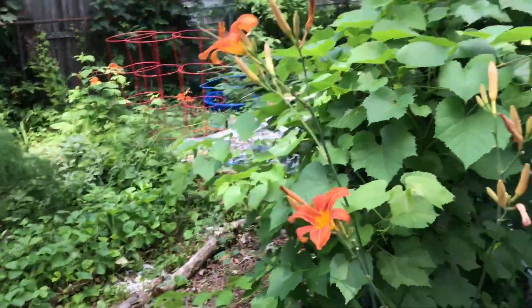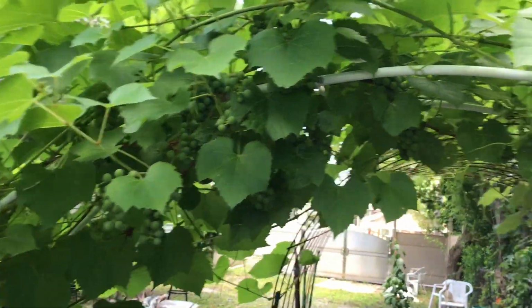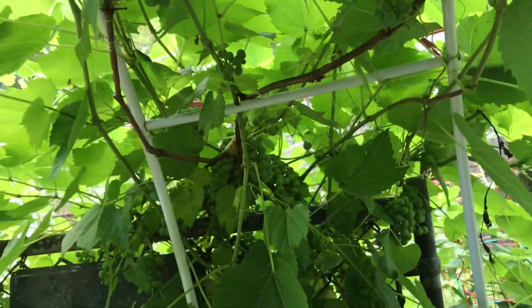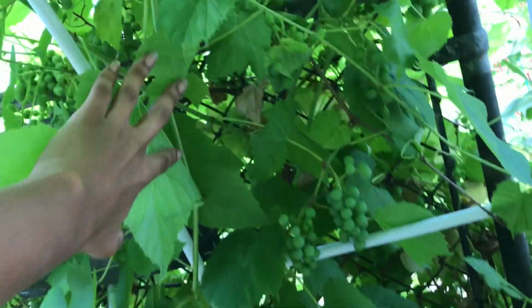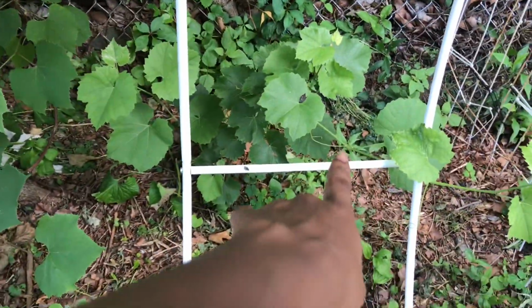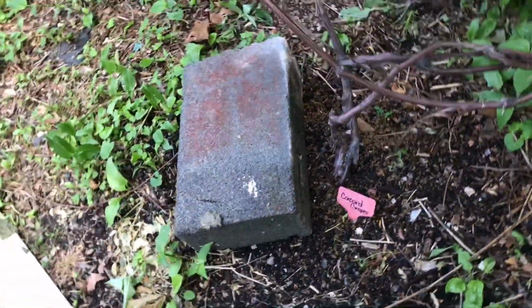My flowers started opening up. It looks so pretty. And look at all the grapes. It's loaded. So many grapes. That is the pineapple mint I got. It's doing its thing. That is the Himrod grape. It's gotten super long, like it's about to start climbing everything. Those are some of the Concord grapes. This is the Concord here. That's the base of the Concord.